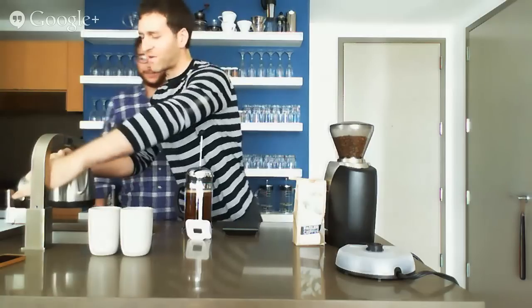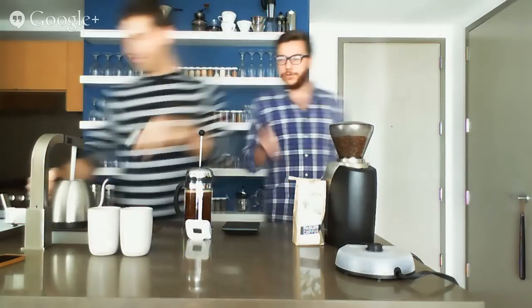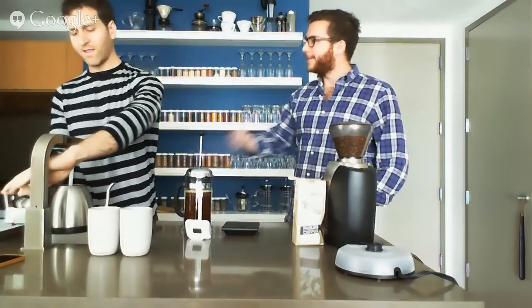One thing I want to talk about is this kettle. The gooseneck kettle, is that what they call that? That is, yeah.